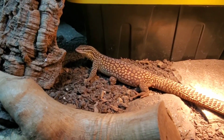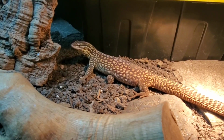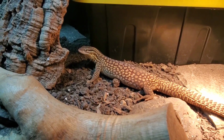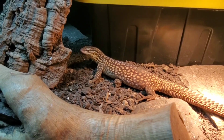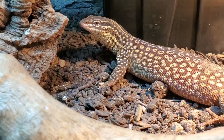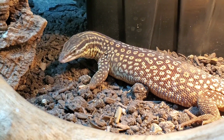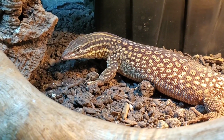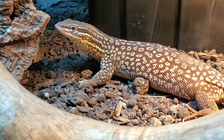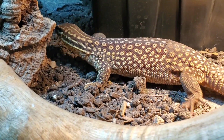Another thing that makes Ackie Monitors different is basically the bonding or the taming process that you would do in order to get your Ackie Monitor accustomed to your presence and just getting used to you overall, and building a relationship where you can actually handle this animal. Most other lizards, all you really have to do is just do the maintenance inside the enclosure, leave the animal alone for a little while, and then you can start slowly picking the animal up. And when the animal freaks out, you kind of just let it get used to being picked up. And it may freak out a little bit at first, but after like a week or two, it calms down.